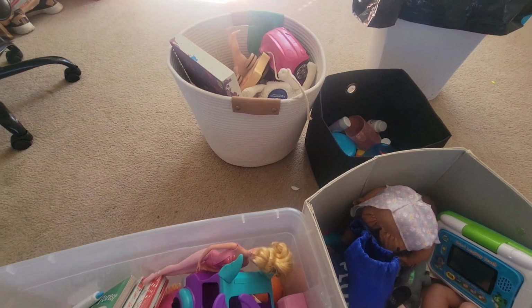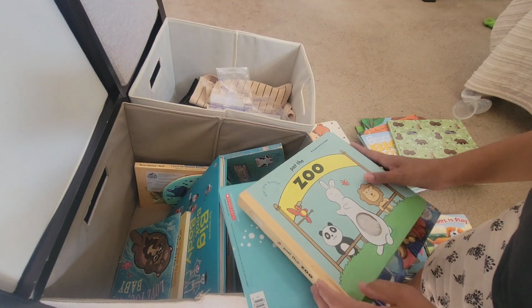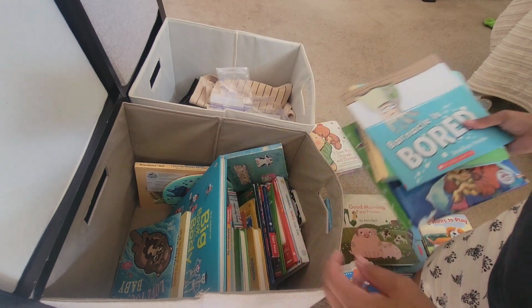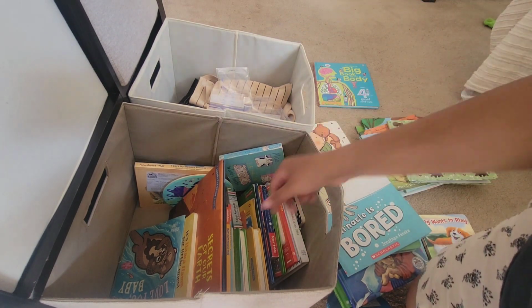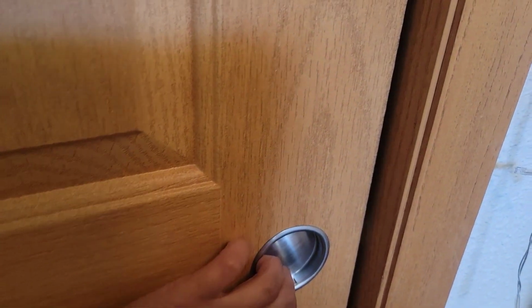Now, the same goes with books. I'm trying to get rid of books that the kids have outgrown and are not really interested in, as well as ones they just ripped or trashed, because just like toys, if they can't see exactly what they're looking at, they're probably not going to play with them.